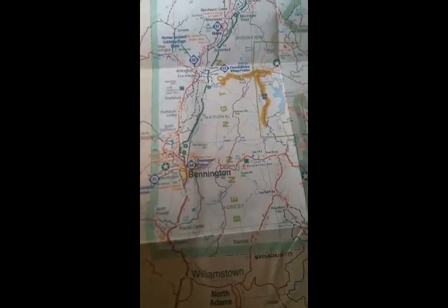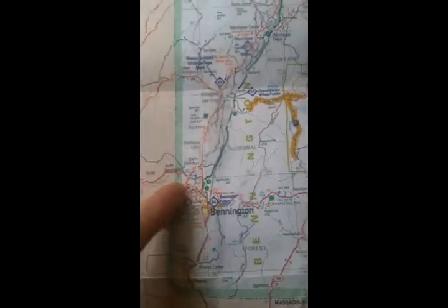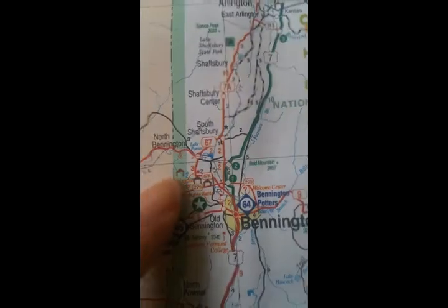Covered bridges in the fall, definitely for a photographer, something you might want to check out. So like down here near Bennington, for example, there are 3 covered bridges as illustrated by these little brown covered bridge symbols. You can also see where the mountains are, forests, state parks. So this is a really good road map to pick up.